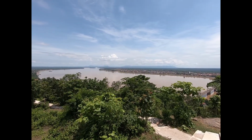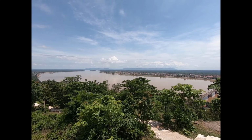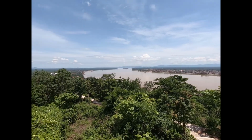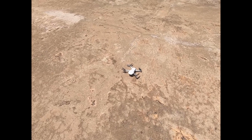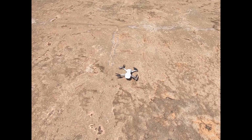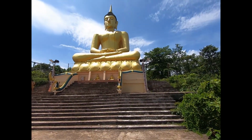I'm going to try and put the drone up in the air. If I don't get any drone footage, it's because it won't allow me to fly because I'm that close to the airport. But we'll have a go, see what happens. Well, there's a little fella down in the ground. I've just turned the program on and it says I can fly to 60 metres here, so we should be good to get a picture of Buddha from the air.